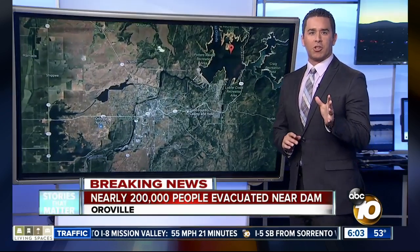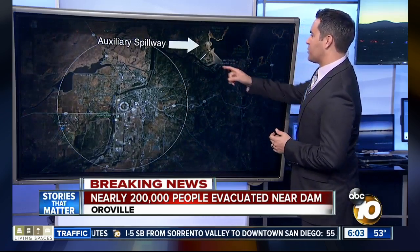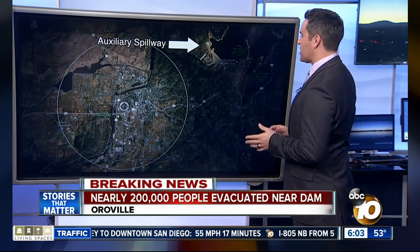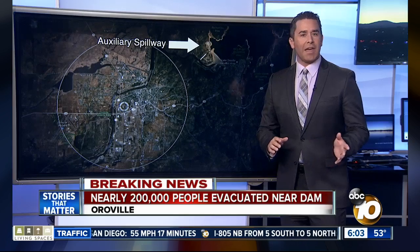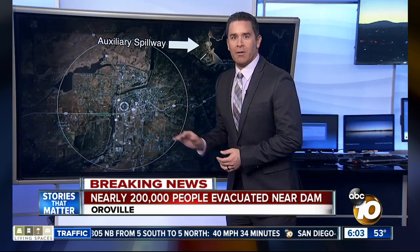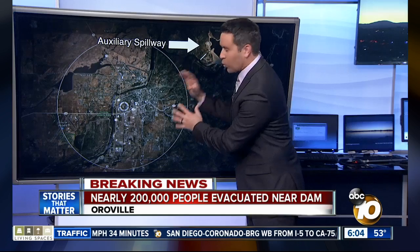And we want to give you a closer look at the area in danger. You can see the auxiliary spillway right there where this arrow is. This is just north of the 770-foot dam. There are tens of thousands of homes in the highlighted section here of this circle here. And most at risk if that spillway gives way. That water is going to go rushing right toward those homes.